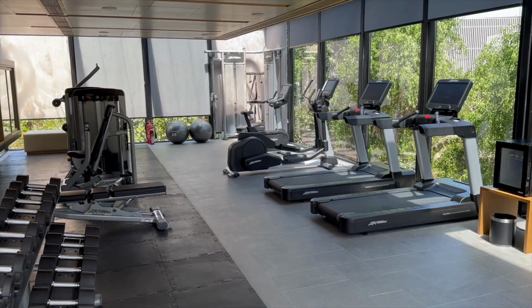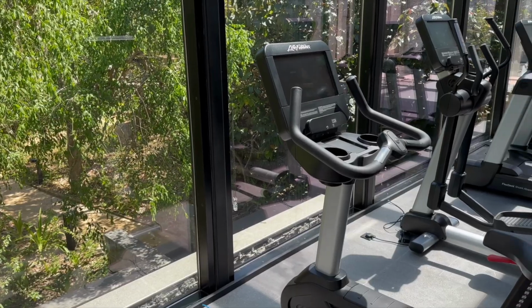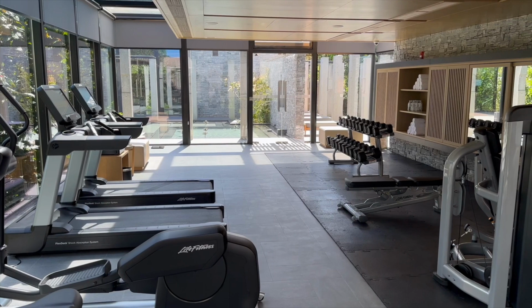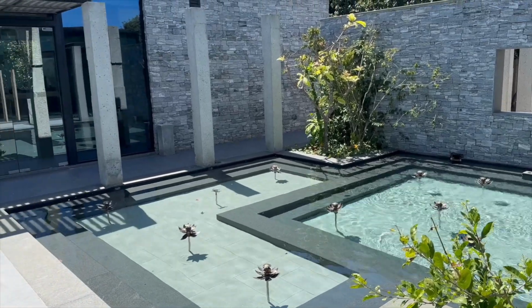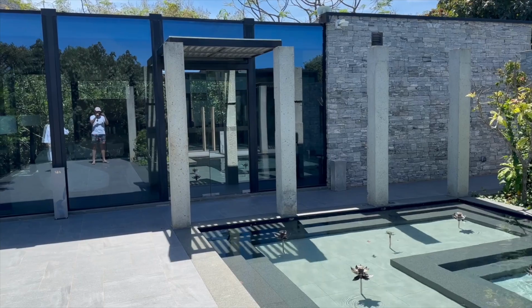In terms of equipment, I think it's solid, but to be honest, I'm not a frequent gym goer, so I can't really judge by that. The AC was on quite strongly, so it was really colder, like refreshing in there, so I think working out even when it's super hot outside is no problem. On the other side, just crossing 10 meters over, you can go to the spa, and we also wanted to try that one out.